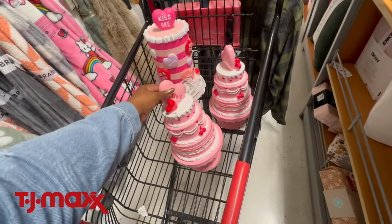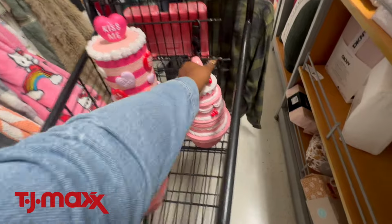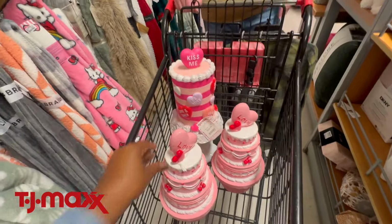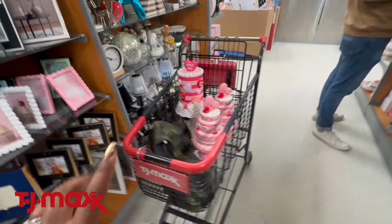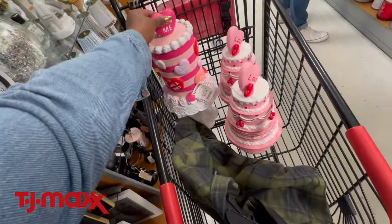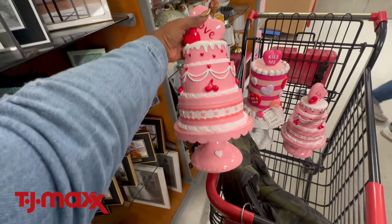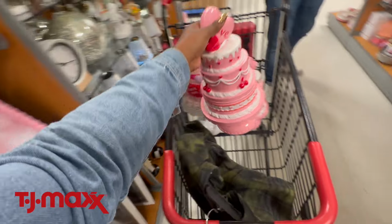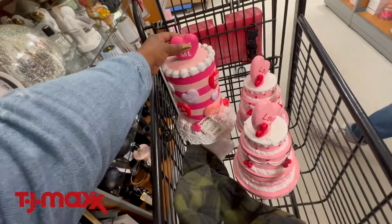$14.99. Guys, oh my god, look at this. How stinking adorable. Guys, oh my god. Oh, look at this. So gorgeous. Oh my god. I can't believe it. Look at this one.